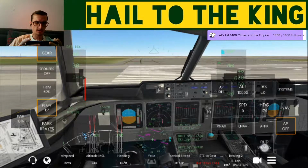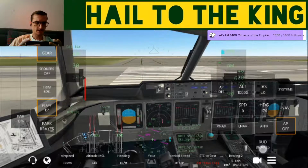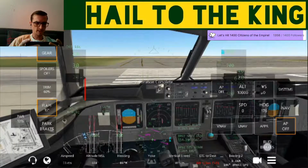Spoilers are retracted and not armed. Trim is set for takeoff. Controls are calibrated.